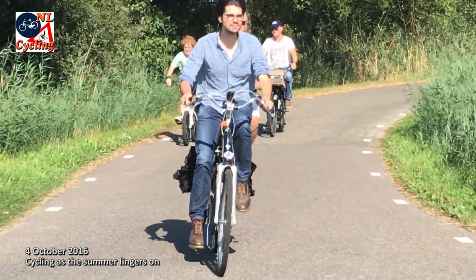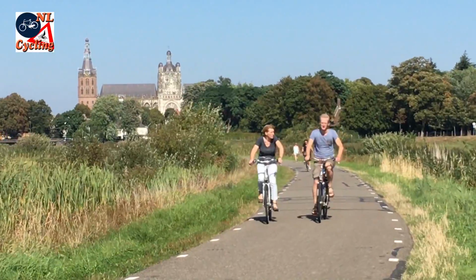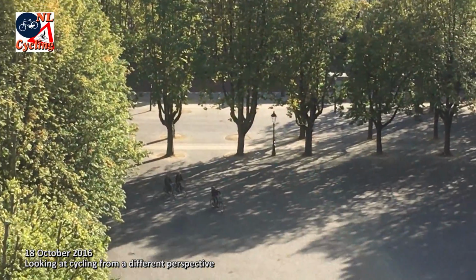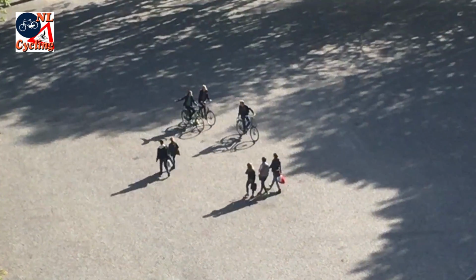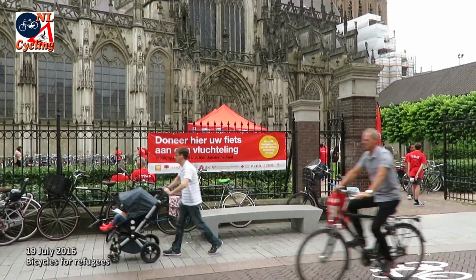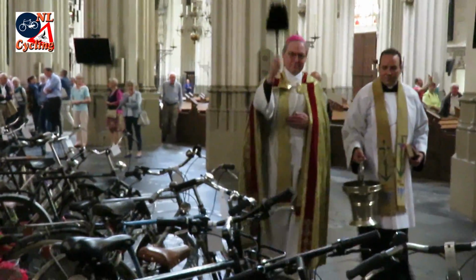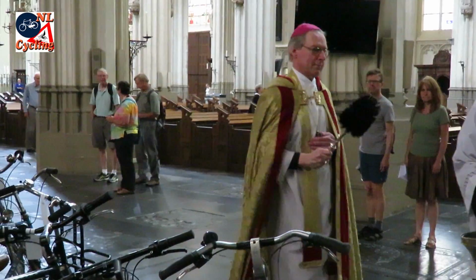There was a lot of recreational cycling because of the long summer. Many people cycled close to the 's-Hertogenbosch Cathedral. From the top of that cathedral you can see the people passing by. This was also the location where bicycles were collected for the city's refugees. The bicycles were brought into the cathedral and blessed by the bishop to give their future owners good fortune.